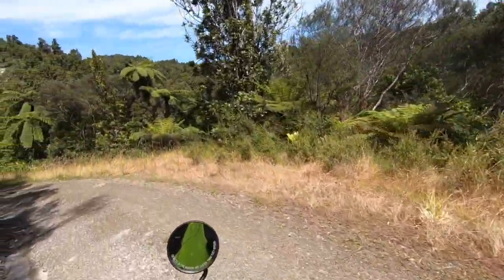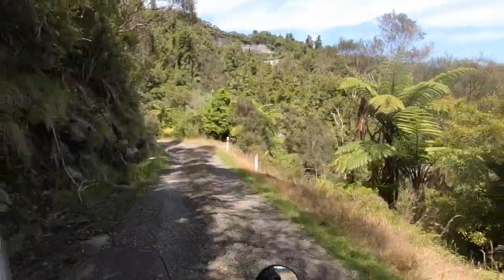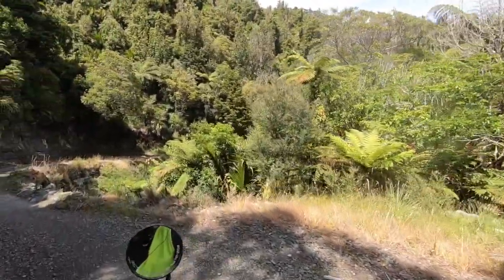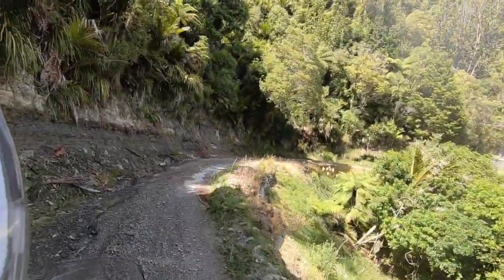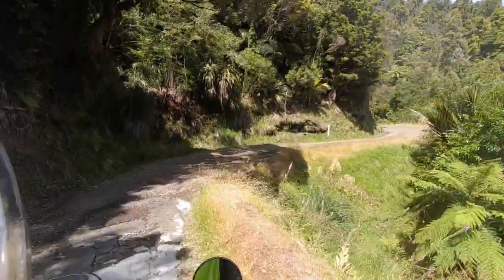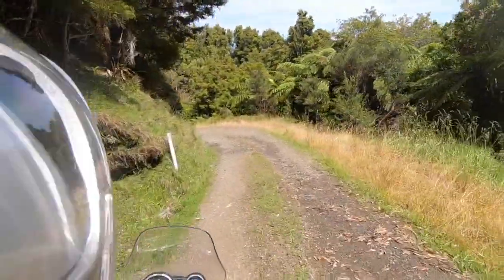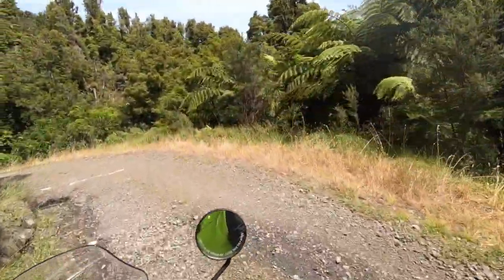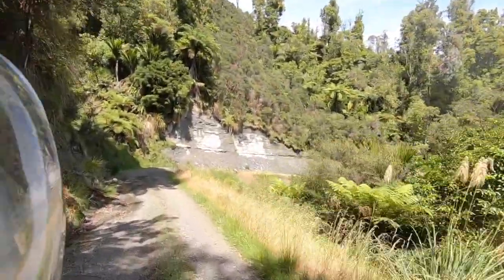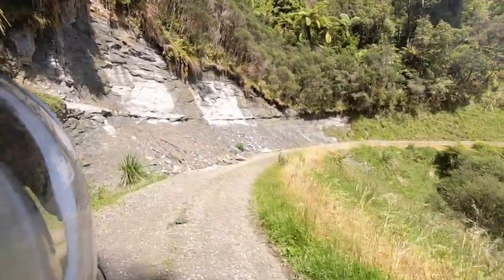Just check and make sure there's no slips down here, because I've got to bring a van load of people through on Friday. So there's a bit of scouring on the road, but should be alright to bring the van through. Anyway, sit back and enjoy the Kiwi Road.